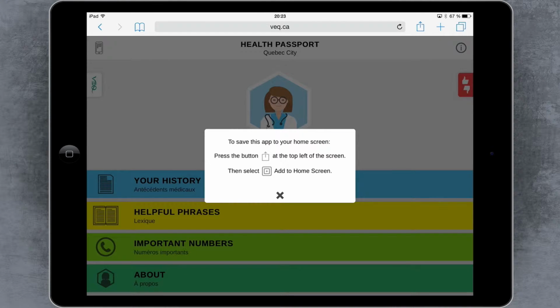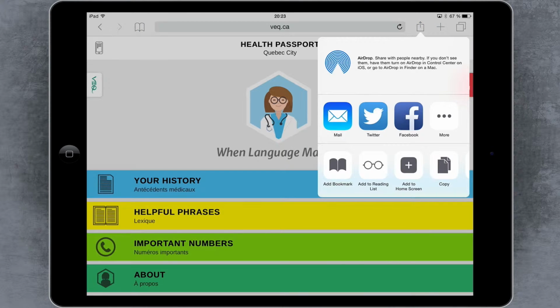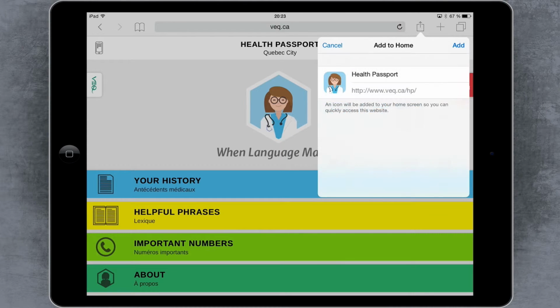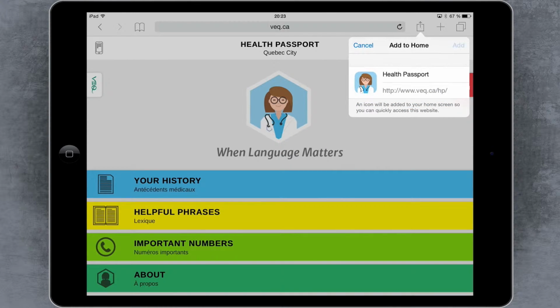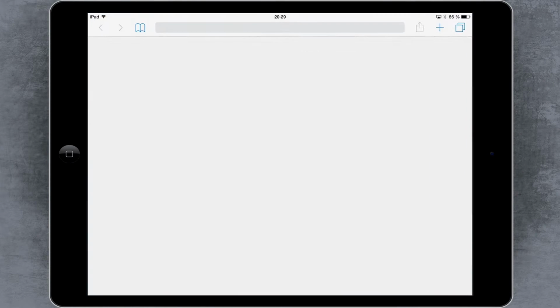To save this app to your home screen of your device, you need to follow the directions indicated. Press the button with the arrow on the top left-hand corner of your screen, like so. Add to home screen, and go on to add to your home screen. We can now access the app by clicking on the icon on your home screen.